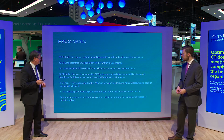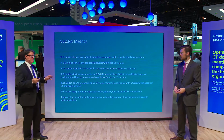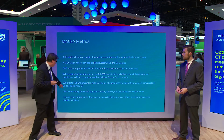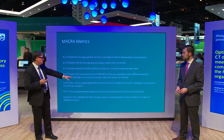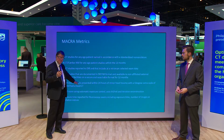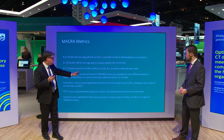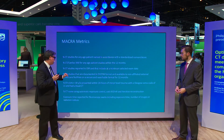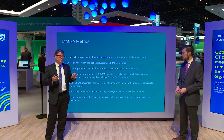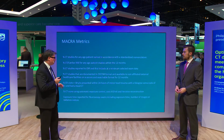So here's some of them right up here. And you can see there's some very, very specific information that MACRA is going to be looking to collect regarding CT scans using automatic exposure. There's also this one looking at data specifically about 18-year-olds dealing with minor head trauma and a Glasgow coma scale within 24 hours. So there's a lot of very specific information that facilities are going to have to collect and report out on.